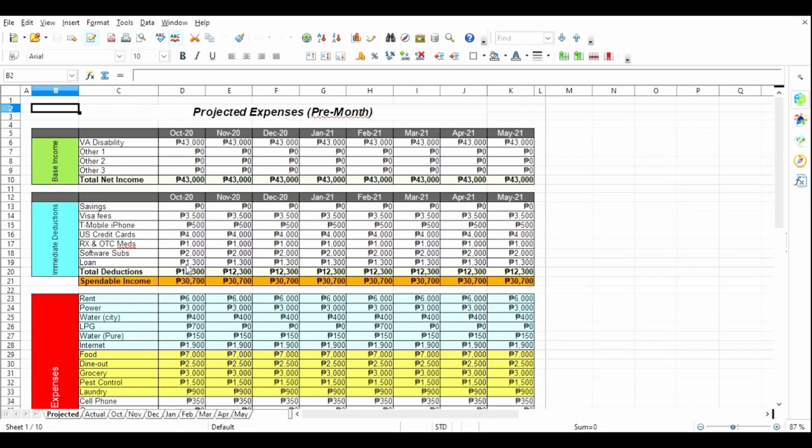One thing I definitely want to point out that a lot of you are going to be noticing, savings is zero. There's a reason for this. My budget here is for 2 adults, not just myself. Because my fiance works, we came up with an agreement early on because I thought it would be the easiest way to do it. So my income that comes in every month pays for all of the expenses that I have to cover for immediate deductions.